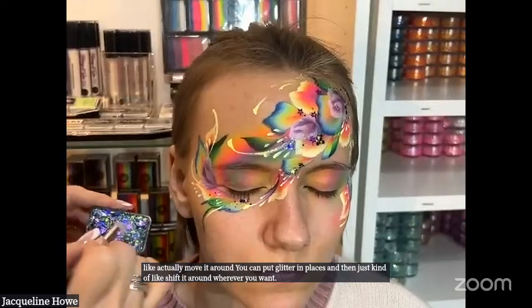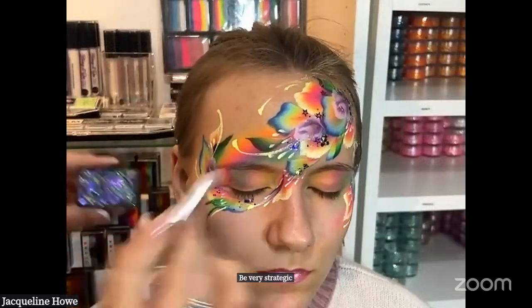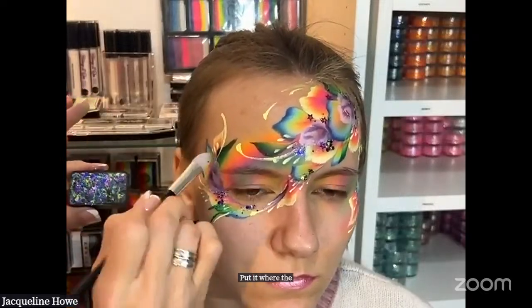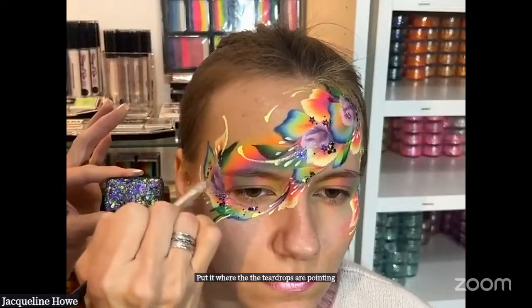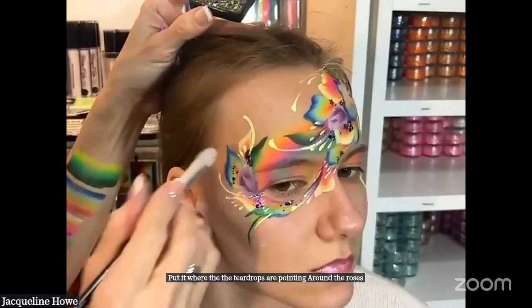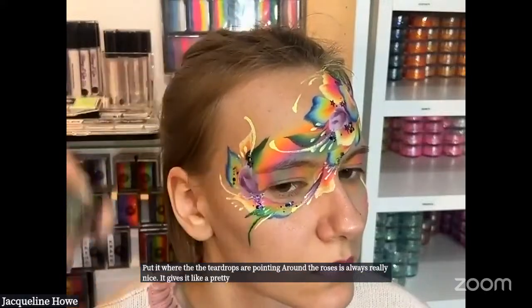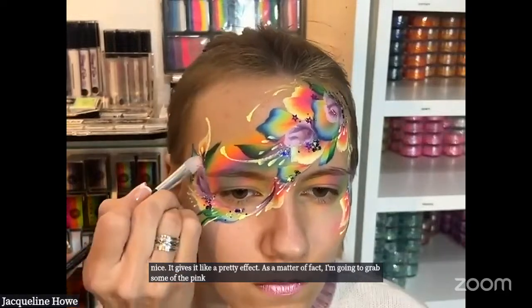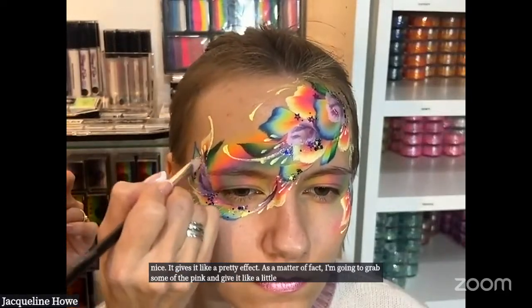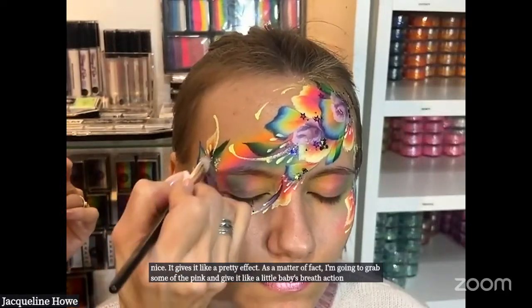Be very strategic when you're applying glitter. Don't just blob it everywhere, be very strategic. Put it where the teardrops are pointing. Around the roses is always really nice. It gives it a pretty effect. As a matter of fact, I'm going to grab some of the pink and give it a little baby's breath action, contrasting with the dark color in the back.